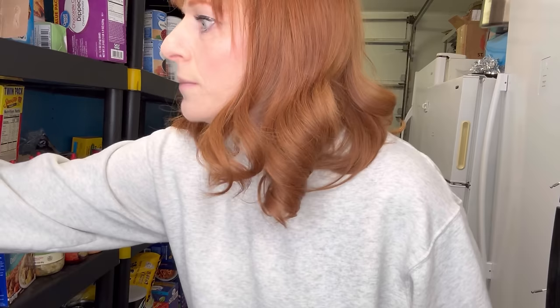Cookies are for Zoe's party. So these are gonna go inside. She's having a solar eclipse themed birthday party during the solar eclipse.